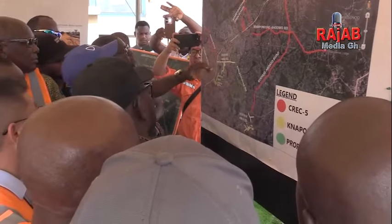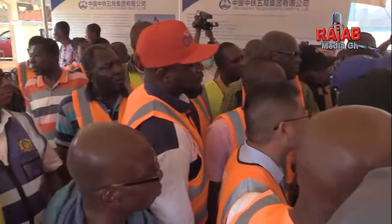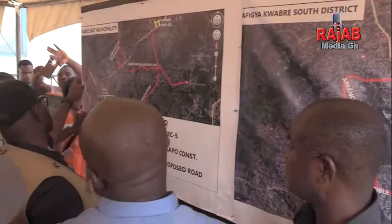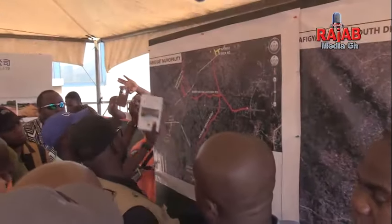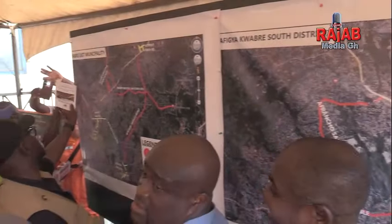When you go to the Kwabre South, the Abbas and the Timitim Road, those are also critical roads that almost everybody there passes on. It's currently Abbas to Timitim. It connects to the Masi Road. This is the Timitim one. And then the Abbas Junction to Timitim Masi. So this is Masi? Yes, this is Masi. This has been done. So we are correcting it.